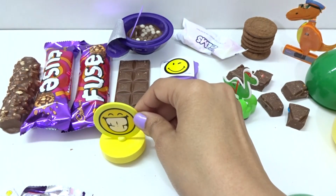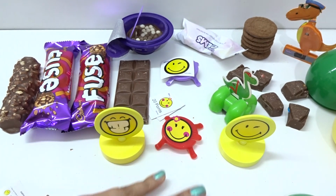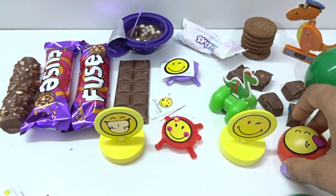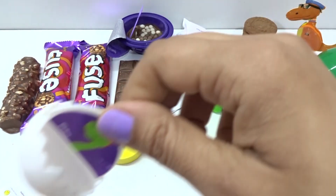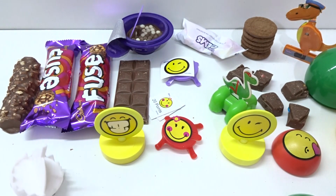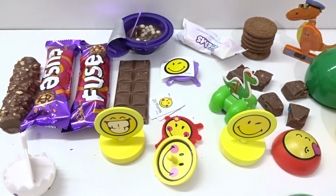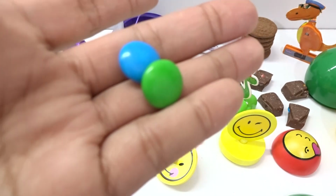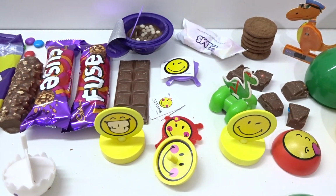Yellow color smiley. One more. Hey. And this is red and yellow. Top dinosaur. Yeah. More tops. And some candies. Wow. This is blue and green. And red. Purple. So many candies with surprise toys. Here we have a big pack. Wow, so many surprises here.